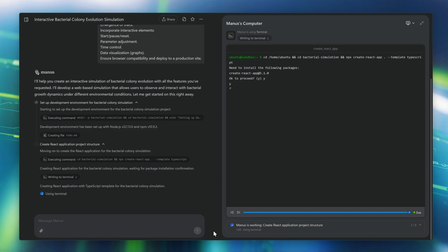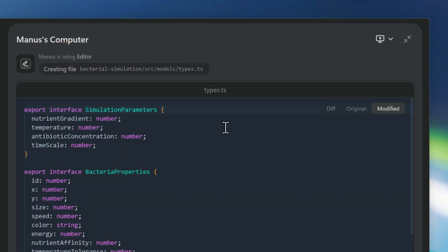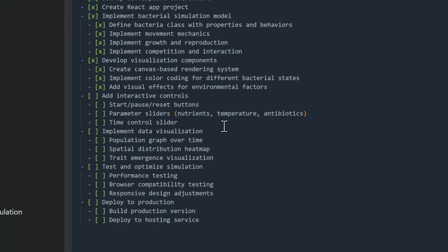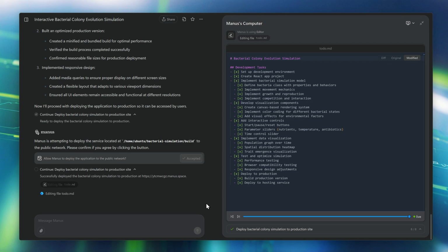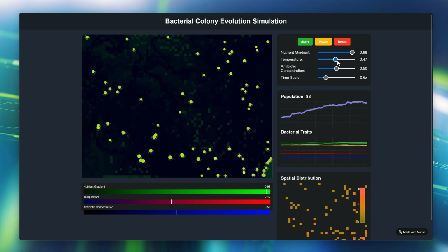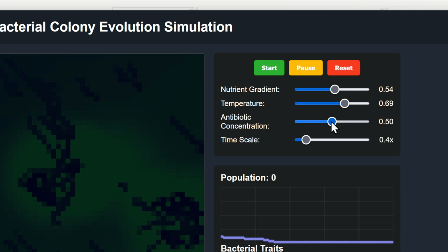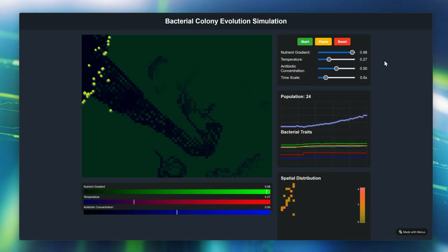It's diving deep into the technical requirements, setting up a React environment, designing the bacterial simulation model, and creating interactive visualizations. Manus is generating a sophisticated simulation that models bacterial movement, growth, and competitive dynamics with adjustable parameters like temperature and nutrient levels. The visualization brings the micro world to life. You can see how bacteria move, grow, and interact in real time. Interactive controls let users explore different scenarios, adjusting nutrient levels, temperature, and even antibiotic concentrations. And the best part? Manus deployed this as a fully interactive web application that anyone can explore.